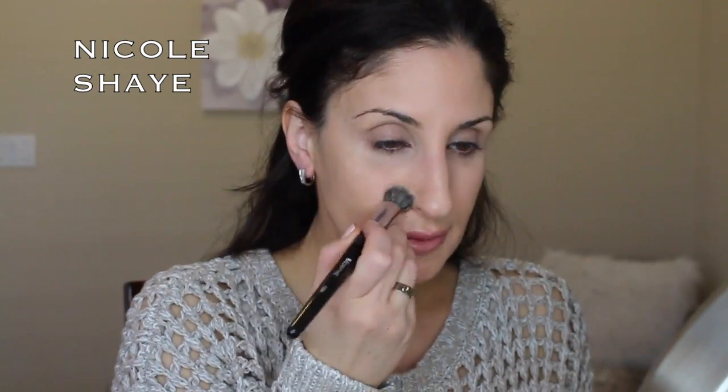I got it last year and it didn't get enough love, but it's perfect because you can do your under eyes and then you can kind of just cover up anything that you need to. And I just really, really like it, and it sets under your eyes beautifully. So I did that, and then we're just gonna go in and set under our eyes and our T-zone.